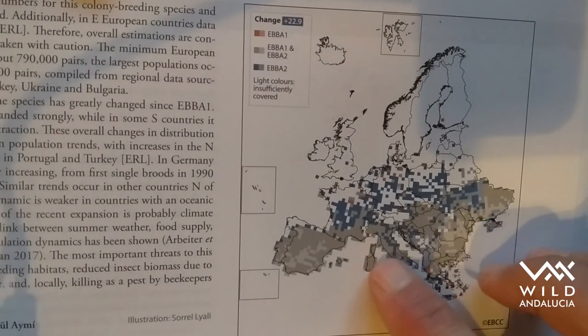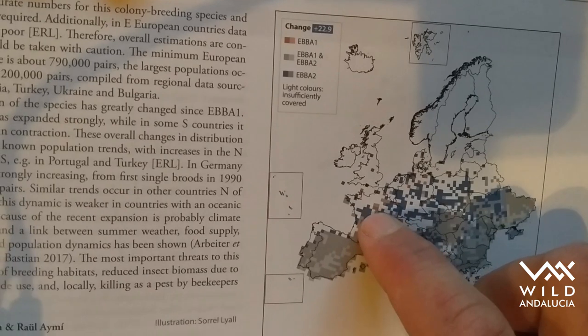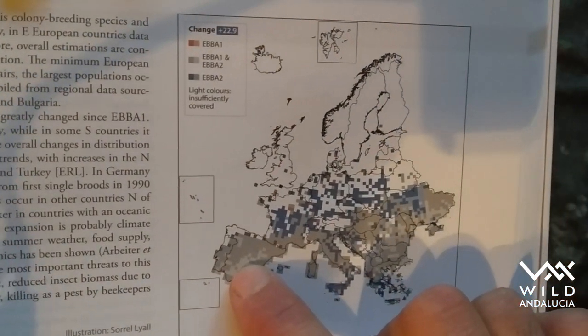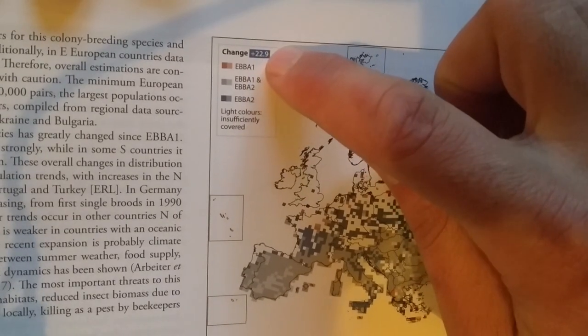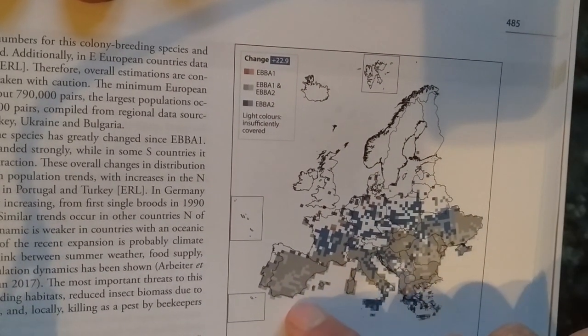So you actually find three colors. You find gray, you find blue, and you find orange. Where you find gray, the population is stable, if we compare to the previous edition. Blue means that the population is expanding. There's even a change index that they have developed. You will find information about all this in the previous chapter, okay?